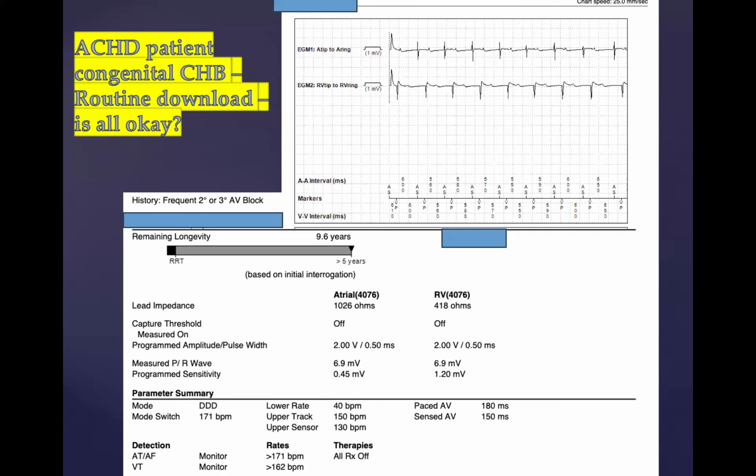What do you think about the R wave being 6.9? This is unusual in that the P wave and the R wave are exactly the same size. It's just a random finding, but what do you think about that? Is that an okay R wave? I mean, yes, I think so. Yeah, it's reasonable.